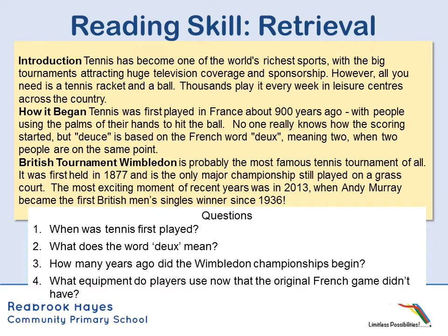So the first question to answer is, when was tennis played? Well, if we look at our text, you can see the little subheadings in bold. How it began is a good place to start really, when tennis was first played. And we can see that our answer, if we read a little bit further on, tennis was first played in France about 900 years ago. So that would be our answer for question 1.